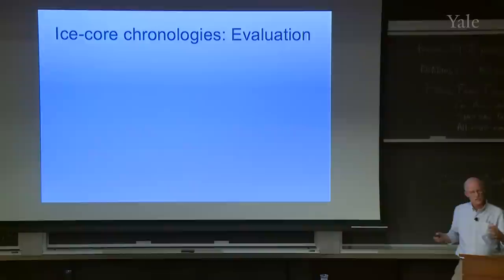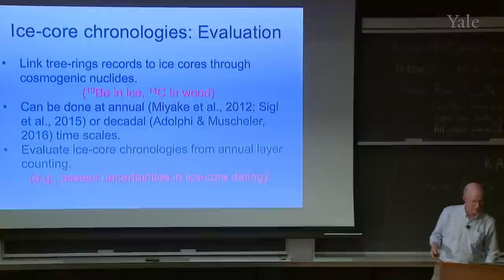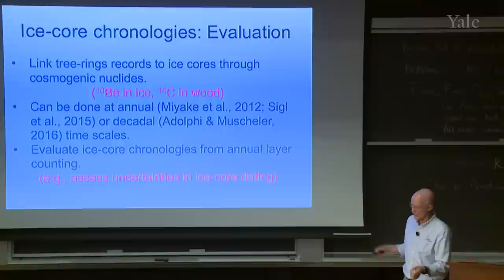We'd also like to be able to evaluate those chronologies in some way. The dating of the ice core is referred to as a chronology. We'd like to be able to date it in some independent way, and the way we do that is we compare it to beryllium-10. It turns out we can link the tree ring records to the ice core records through cosmogenic nuclides, that'd be 10Be in ice and C14 in wood. We can do this at annual scales using these very high-frequency 1 to 2 year events that were reported by Miyake originally in Nature, and Michael Sigl, that Joe mentioned, really took this and ran with it. Or we can do it at decadal time scales, published by Adolphi and Muscheler, their techniques.